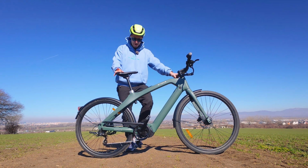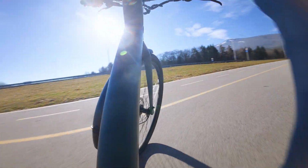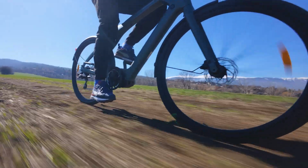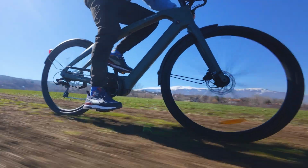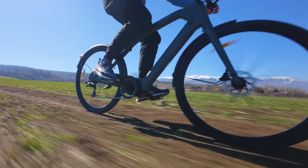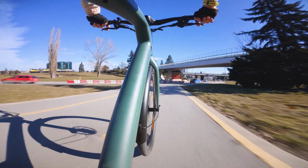Now, concerning the comfort, let's hop on and carry on with testing. As a matter of fact, for a bike without suspension, the riding comfort is there. Even for gravel paths and roads, I would say you're going to feel very comfy, and the bike will surprise you with its smoothness. Carbon fiber frames can flex a little, and it seems like the Engwe N1 Pro is engineered to spread your weight and let the frame absorb part of the energy caused by minor bumps. Of course, it's unthinkable to consider it suitable for off-road terrains, but it will definitely deliver very consistent and pleasing results in the city.